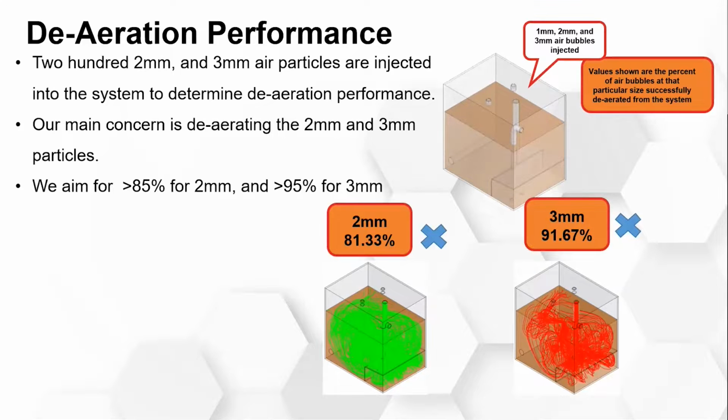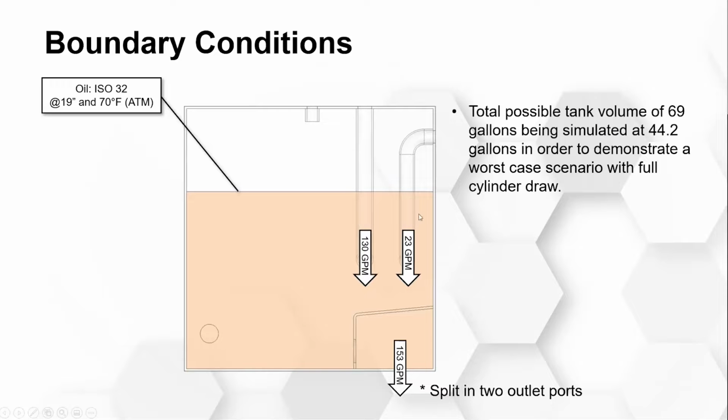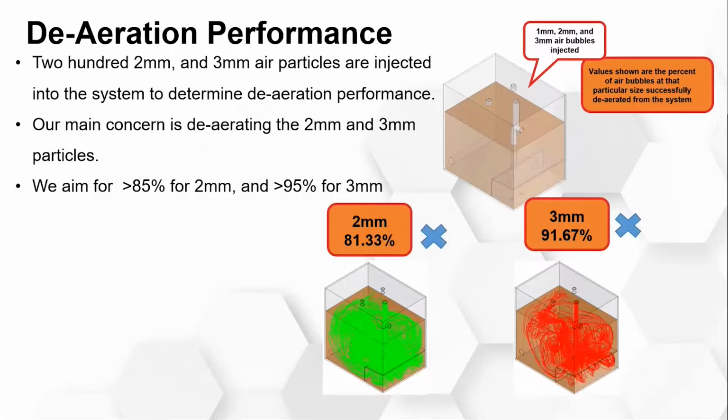So in this simulation, they're running at 69-gallon volume. We're simulating it at 44.2 gallons. That includes that 10% air gap that's typically designed into the top of your tanks and the cylinder drawdown volume. So you're looking at about 15 gallons overall of empty space in the tank. Obviously, this was the worst case scenario. If the cylinders are extended or retracted and this has more volume in it, then obviously it's going to function even better. So that's more or less the worst case scenario for the units themselves.